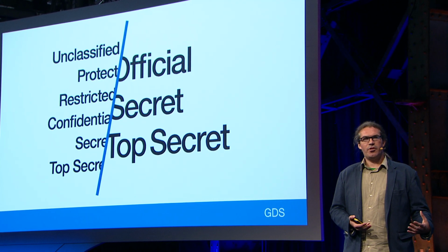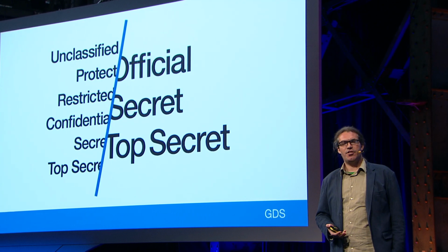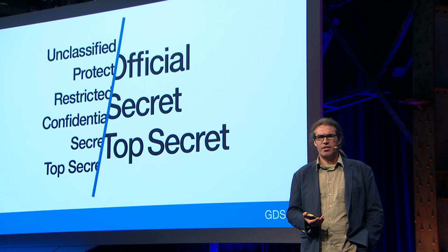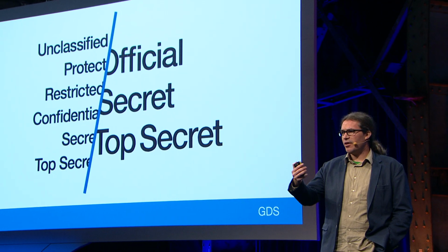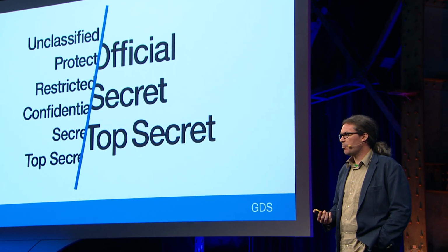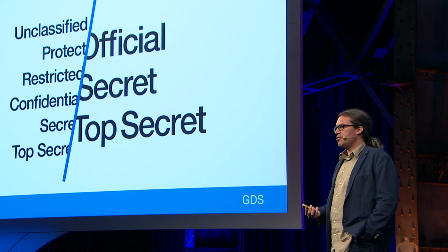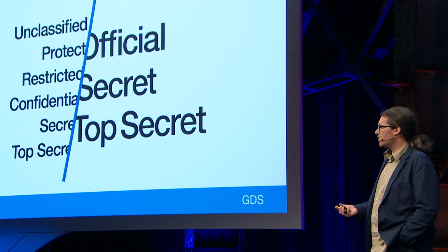When I started in government, there were 6 different levels of classification. You can see them up on the screen there, from unclassified to top secret. And there were all sorts of rules about how you handled information at each of those levels. We wanted people to use new tools and new processes and share in new ways, and all of those rules made that very hard.